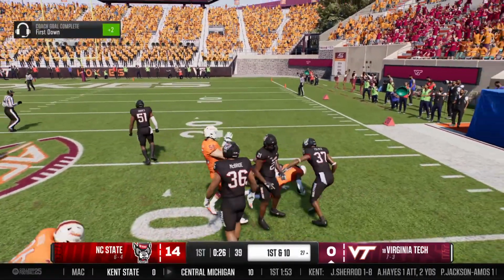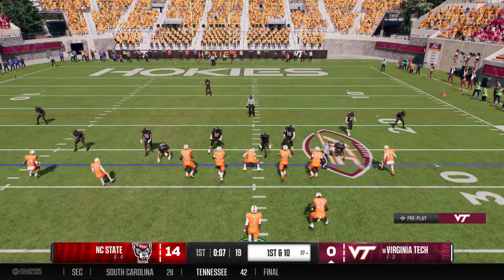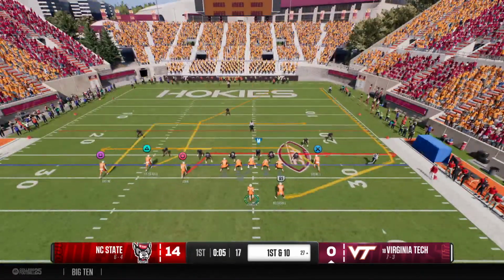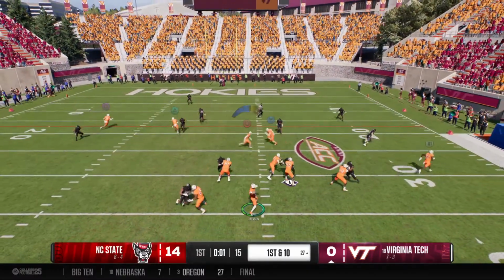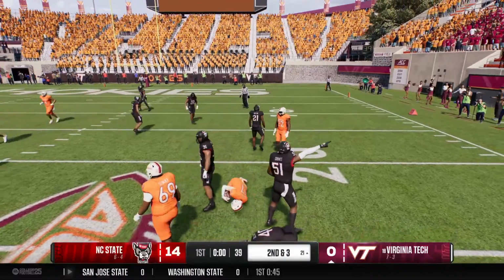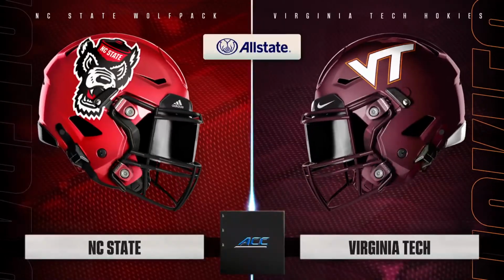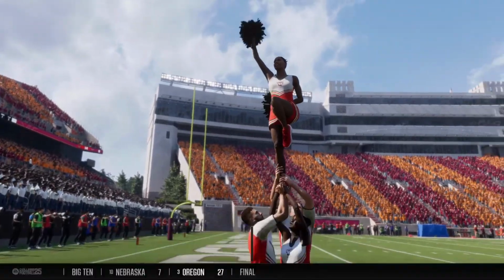And he'll be taken down, but he does have enough for the first down. As they get set to snap it, just about to reach the end of the quarter. Johnson wants to throw it, using the quick game. They make the stop, and that's how the first quarter will end. We've reached the end of the quarter, and NC State has the edge.